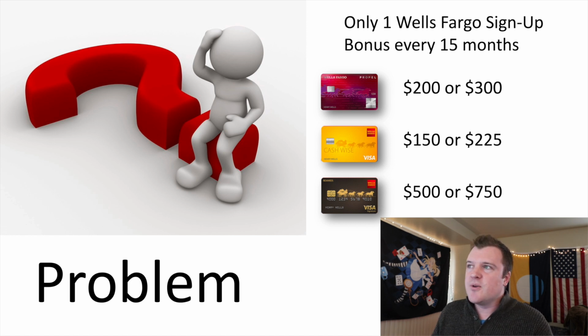So when you look at the value, for the Propel card, it's a $200 cash back value, or $300 in the portal. With the Cashwise, $150 or $225 with the portal. However, hands down, the Visa Signature, it's 4x additional points on the first $12,500 in purchases. That is the best sign-up bonus if you had to choose which of the 3 to get first. I would probably get the Visa Signature and then use that for 6 months, and then get the other 2 cards, and if you don't get the bonus, you don't get the bonus.